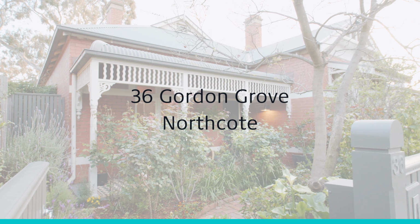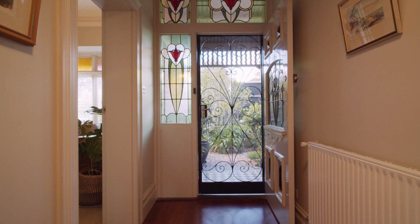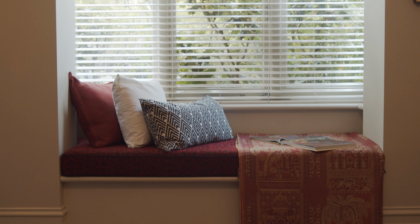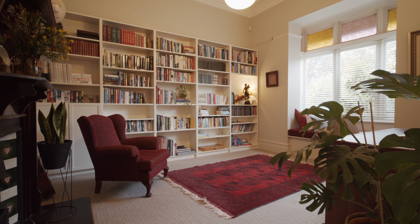I've been here many times, and every single time I walk through the door, the home grows on me more and more. Behind the beautiful brick Edwardian facade of 36 Gordon Grove lays a really flexible floor plan.